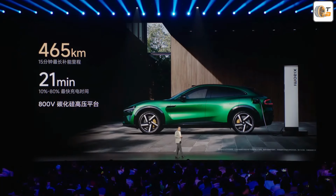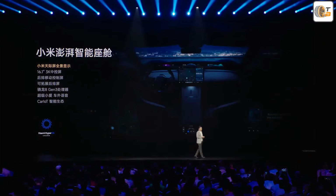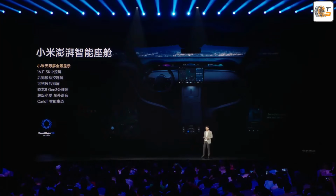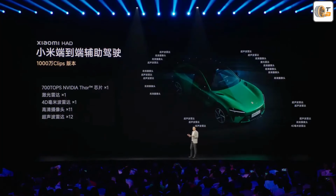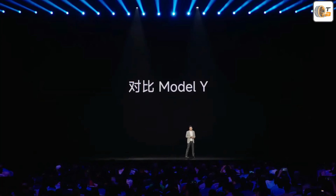It has an 800-volt silicon carbide high voltage platform, and it can replenish 465 kilometers in just 15 minutes. The chassis and power are also very powerful. And we can definitely see that it is equipped with a Xiaomi AI assistant. We are also equipped with a 700 TOPS laser radar and 4D millimeter wave radar, and also end-to-end assisted driving.